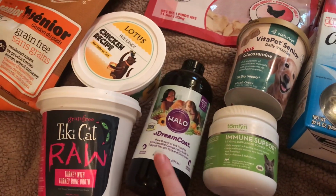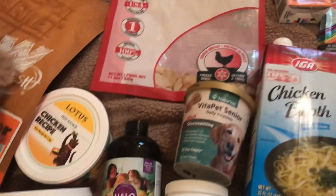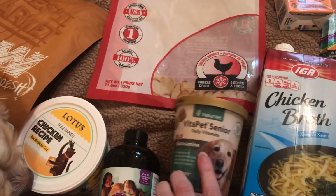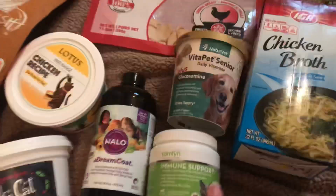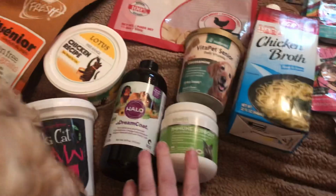It's Dream Coat. I add it into their food. So we finished that. This is Shelby's vitamins. This is enough for a month. 30-day supply. It's just a senior vitamin. She's 11 years old. Oh, girlfriend.